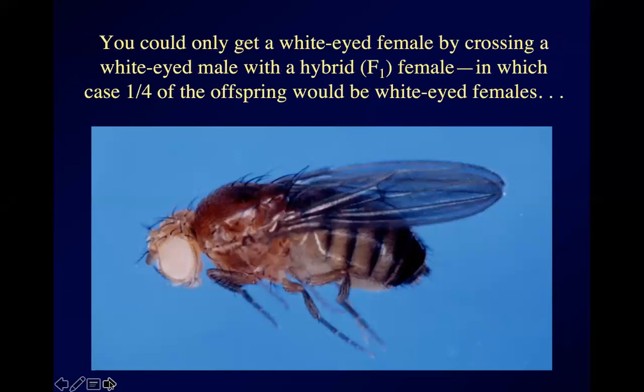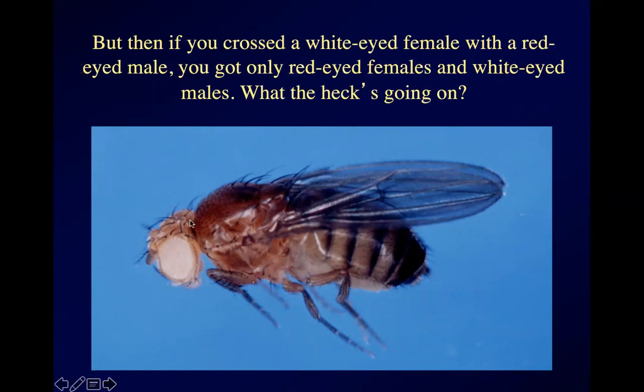The only way you could get a white-eyed female was to cross a white-eyed male with one of those F1 females, in which case a quarter of the offspring would be white-eyed females. But if you mated one of those white-eyed females with a red-eyed male, all you got was red-eyed females and white-eyed males. Huh, what's going on here? There's this odd link between eye color in fruit flies and the sex of fruit flies.